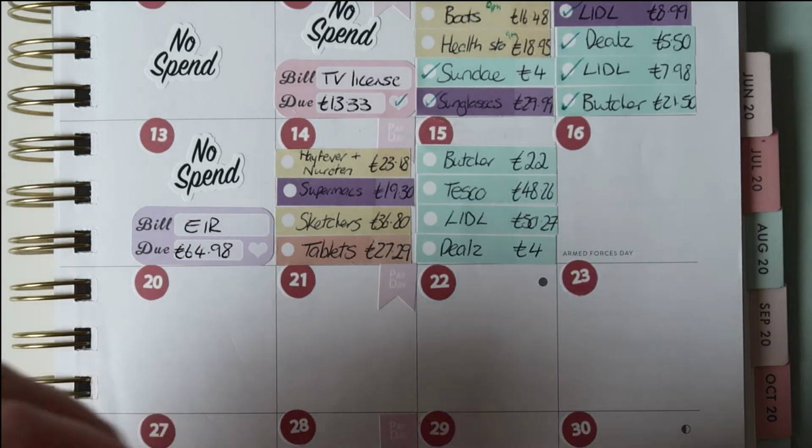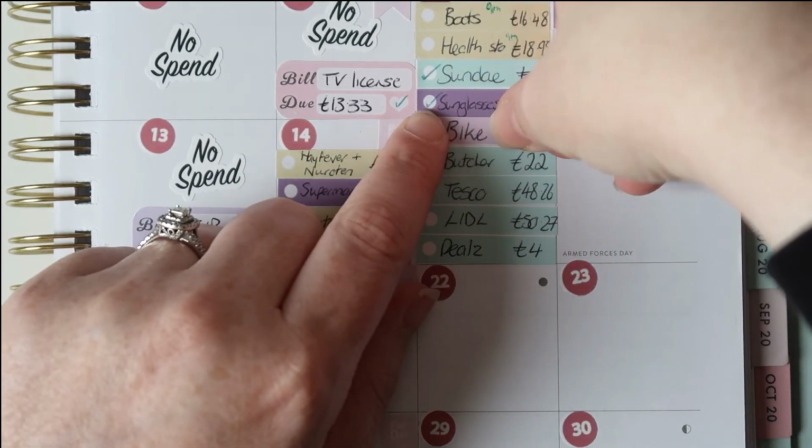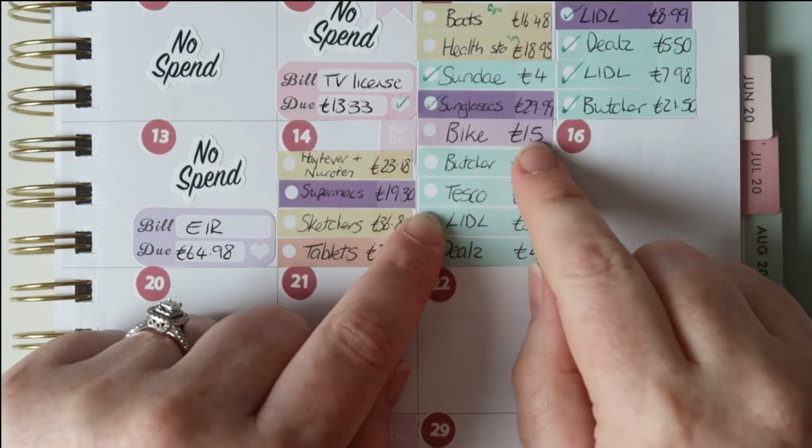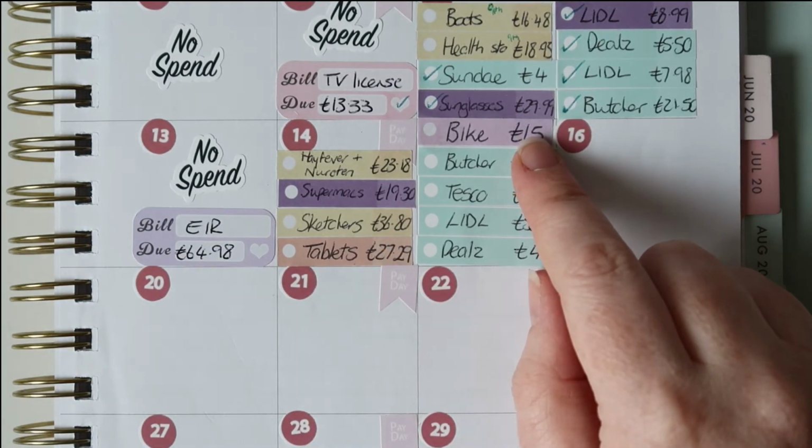And then, as I said, Robert is going back to work on Monday, tomorrow. Not looking forward to it. So he did top up his bike by €15 petrol.